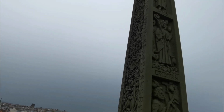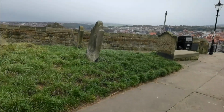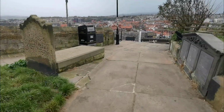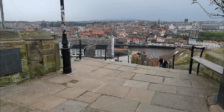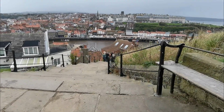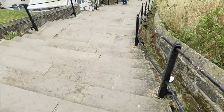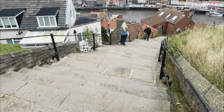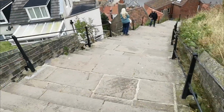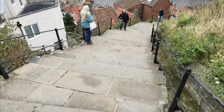Oh yeah, that's the famous bit, the famous stairs from Dracula where he turns into a dog and flies up these stairs. So, like I said, I'm not able to come up them, but I will come down. So, it's roughly about 5 steps, and then you've got a little flat bit to walk on.